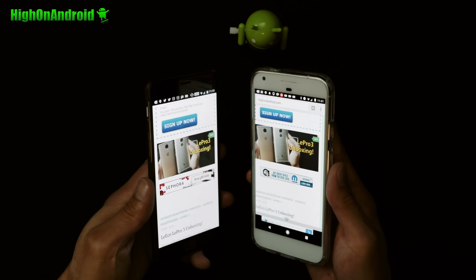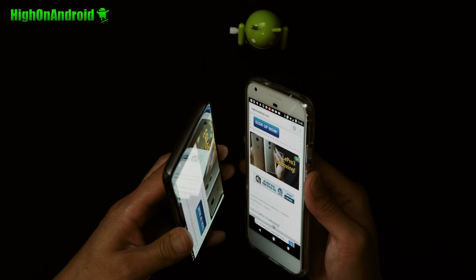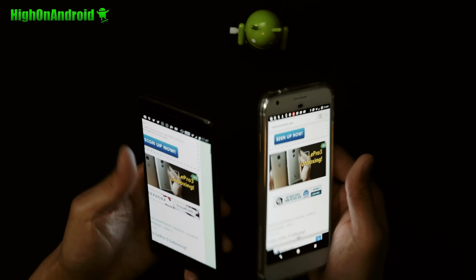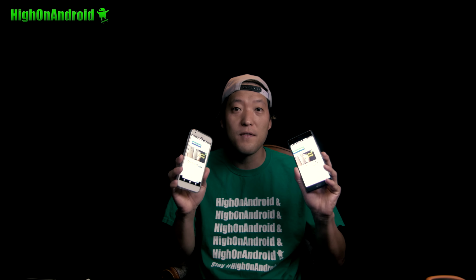As far as viewing angles go, both are actually AMOLED displays, and I would say almost equal in terms of viewing angles. Very good viewing angles for both. Whether you get the Pixel XL or the 3T, they both have great displays. But I will have to definitely give the edge, especially on brightness, to the OnePlus 3T. A better value for display.